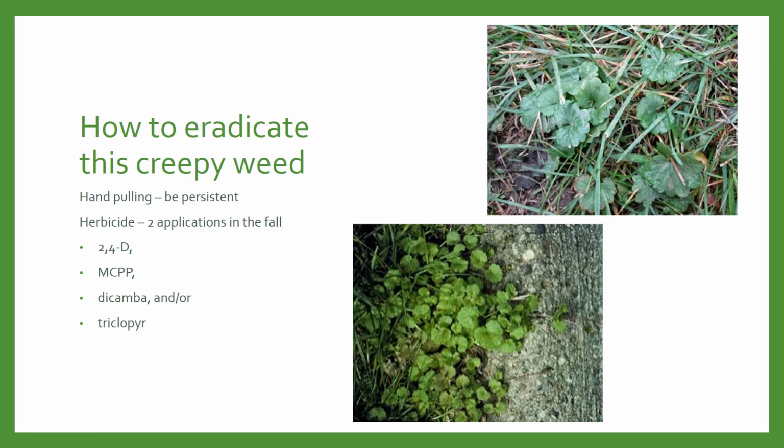If you have this plant in a garden bed, it can be a bit more difficult because broadleaf herbicides can injure the plants that are in the garden bed as well. You'll have to rely on hand pulling and the careful application of either a broadleaf herbicide or a non-selective herbicide like glyphosate, again, in the fall. A lot of people really want a silver bullet for the control of this really pesky weed, but there really is no silver bullet. The secret to the control is to be persistent and consistent, doing it often and doing it at the appropriate time and doing it well.